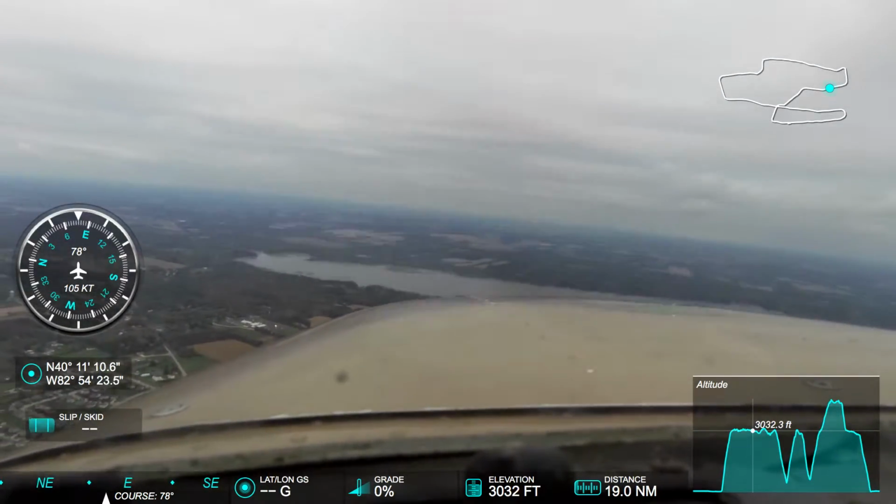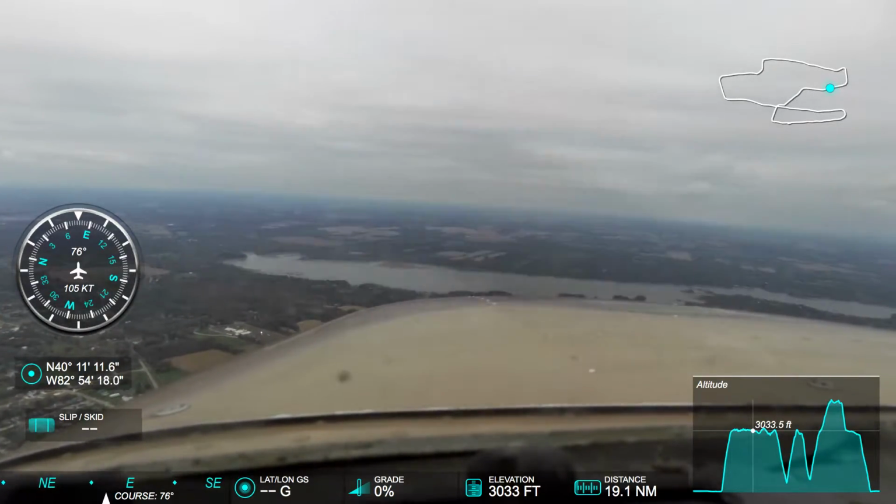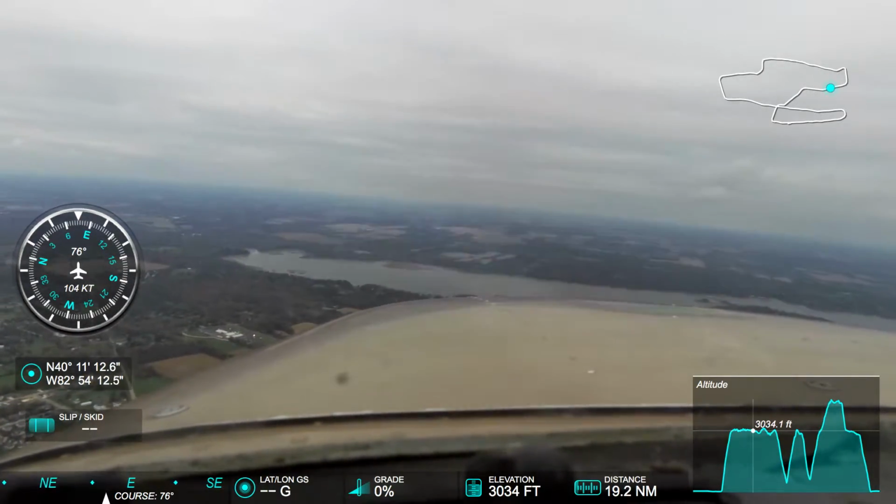Okay, so the temperature is showing that we're right at 0 degrees right now. So if we do go into clouds, we'll expect to pick up a little bit of icing.